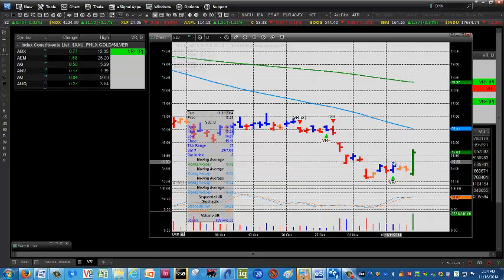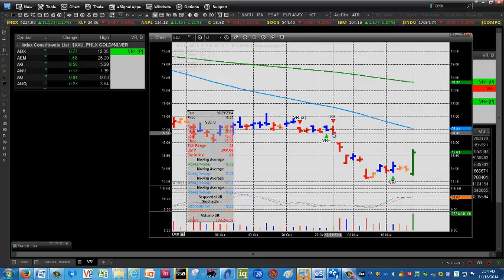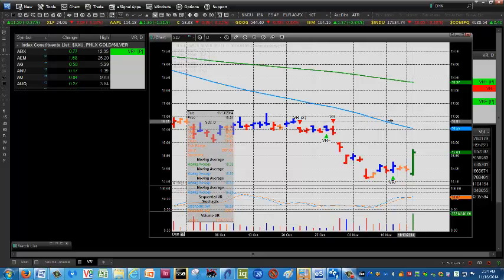Your risk would be a pullback to the previous high point here around 15.24 in SLV, but I suspect we're probably going to trend higher here, at least toward this gap, which is at 16.33, and possibly to the 50-day moving average, which is at 16.44.